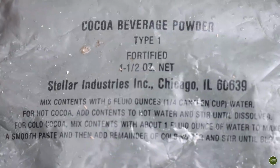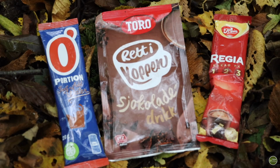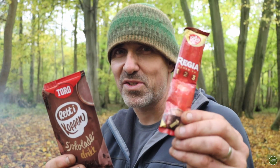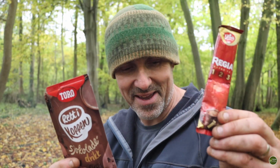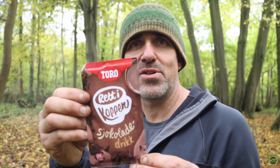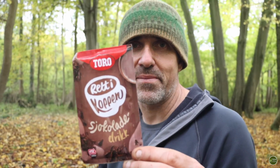Yeah, just instant cocoa. The next three are Scandinavian. You'll know about my love affair with Oh Boy hot chocolate. And I've got two from Norway. This Regia one I've had before. That's really nice. It's almost on a par with Oh Boy, I think. Very similar. And this Toro one I haven't tried yet. So this will be the first time trying this one.